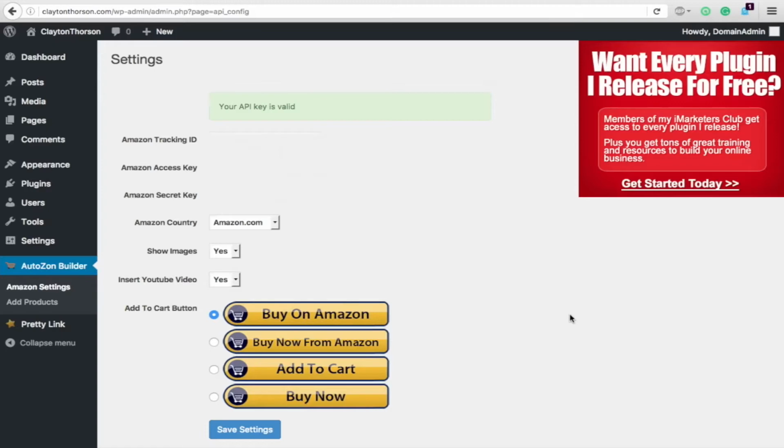Now, this plugin works. It's super easy to use, it's easy to set up, and it does what it's supposed to do. And the posts look pretty good.